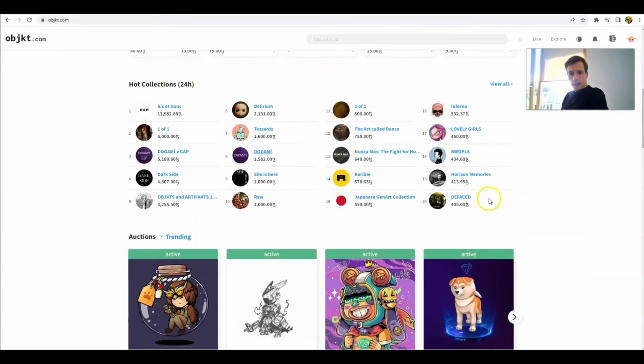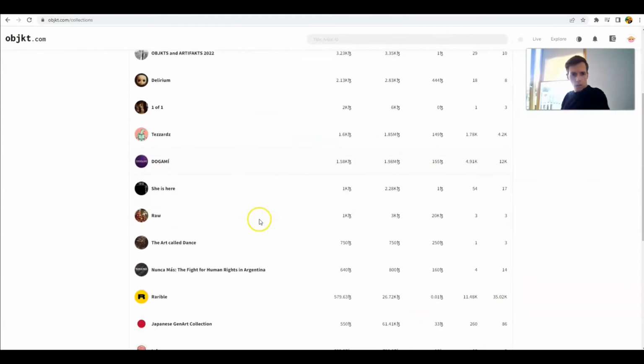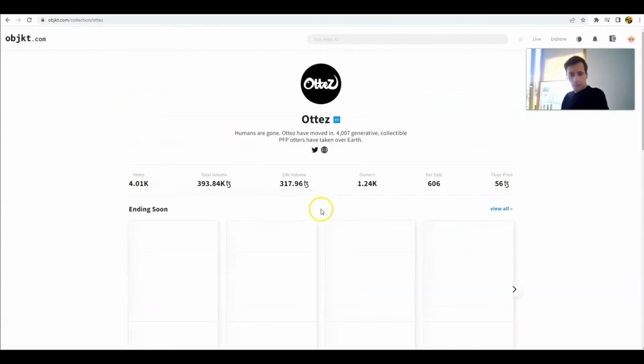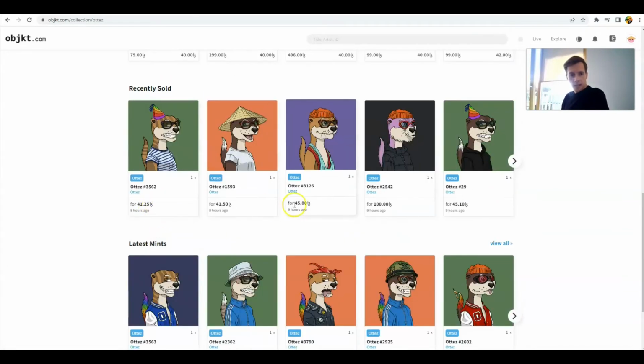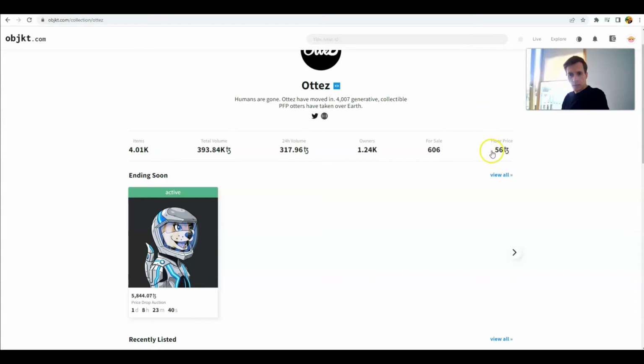So that's why I like it. And the other one that I do not see in here is Otters. So we go down here. Here they are. Again, cheaper floor, not expensive at all really. And you can actually get 41s accepted recently, and it's 56.